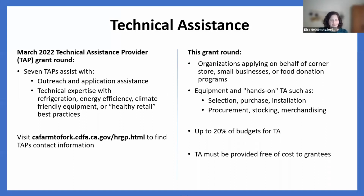As far as technical assistance, Carly mentioned we'd be talking a little more about this. In March of this year, we held a grant round to find technical assistance providers who could help with outreach and application assistance at a regional level, at a statewide level, and or provide technical expertise with refrigeration around the equipment, around energy efficiency, around climate friendliness of equipment and how to comply with the regulations and guidelines, or around healthy retail best practices. Healthy retail being programs that work with corner stores or small stores to help them transform their business models and offer more fresh and healthy foods for their communities and neighborhoods and clientele.